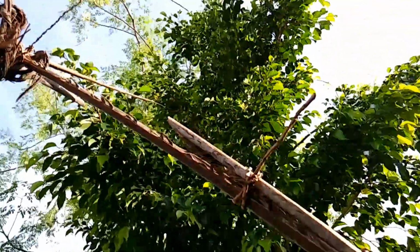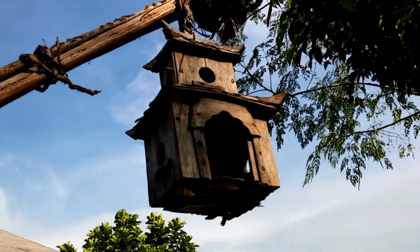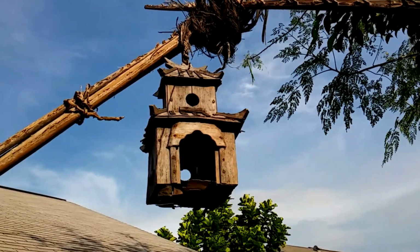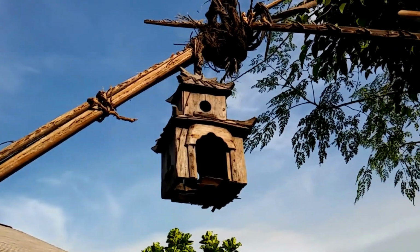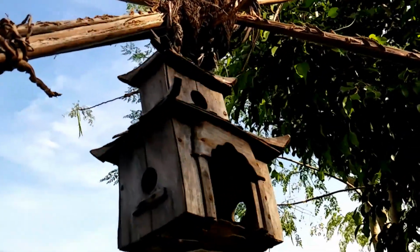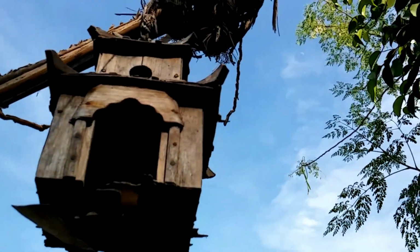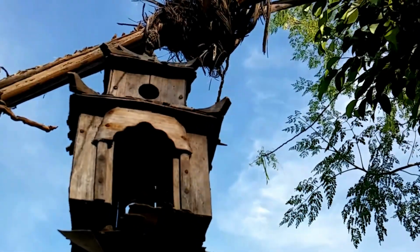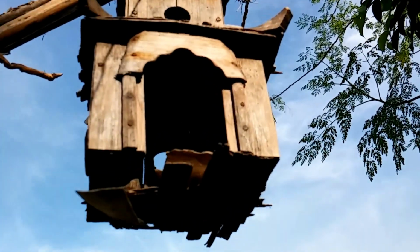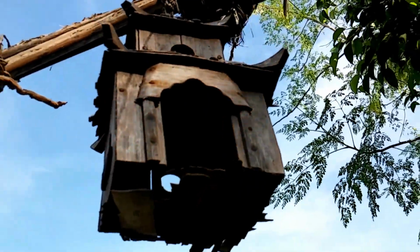But this is my arch. I wanted to get a video of them. Let's see if I can. I got this tripod in my hand right now. I'm trying to hold it steady and see if we can get some sunlight. Later on, that sunlight will come in there. You can see there's a wasp nest inside.